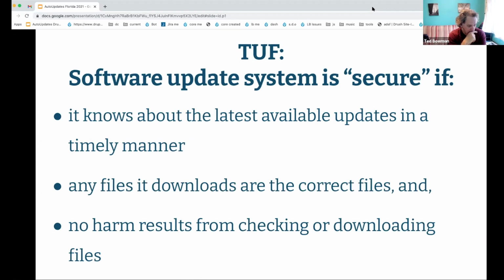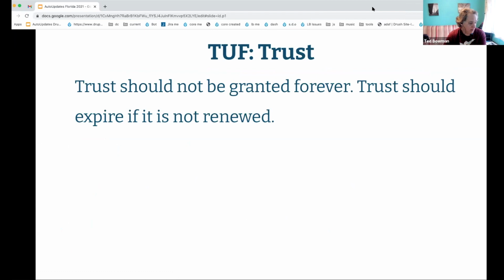There's a whole bunch more, but basically it sets out these principles. And then trust is another principle that it lays out, where trust should not be granted in an update system forever, or to particular keys, and that trust should expire if it's not renewed. If you're familiar with roles in Drupal, this update system has a system of roles where different people could be assigned different keys. So you may be able to add certain types of files, but not others, to the update system.